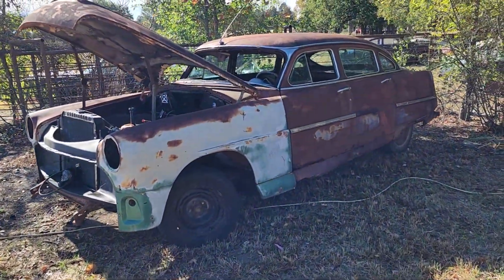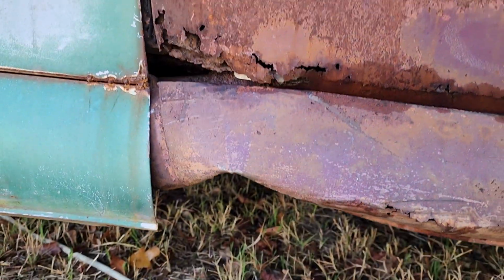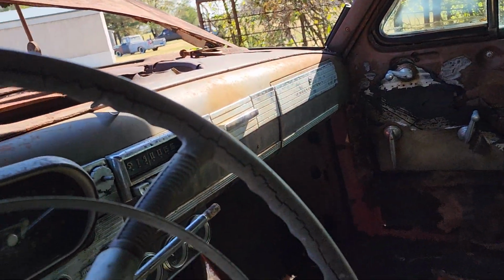There she is in all of her glory. It collapsed. Hit a bump and it collapsed. It's rusty. This door don't even open. Matter of fact, this one don't either. Yeah, she's got cancer. Ate up with it.